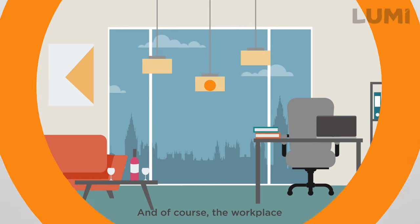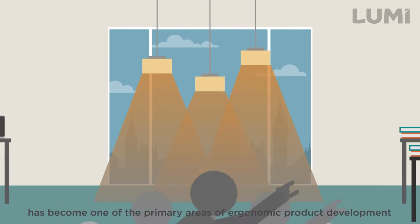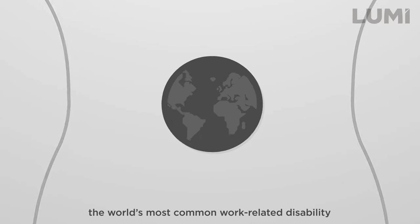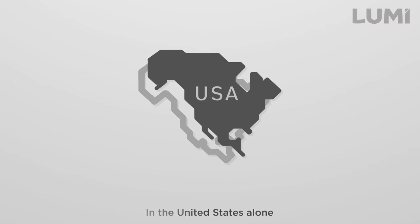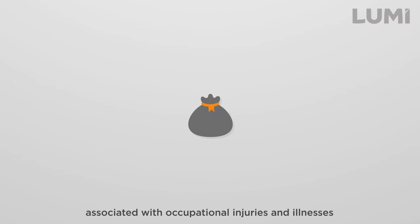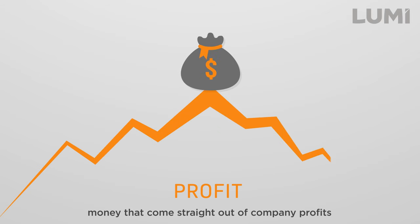And of course, the workplace. Whether it be the home or office environment, has become one of the primary areas of ergonomic product development. As an example, research shows that lower back pain is the world's most common work-related disability. In the United States alone, businesses spend $170 billion a year on costs associated with occupational injuries and illnesses, money that comes straight out of the company profits.